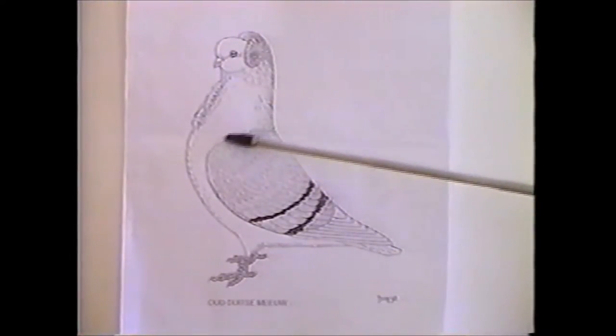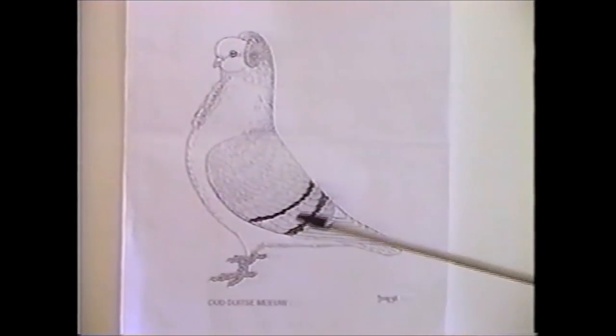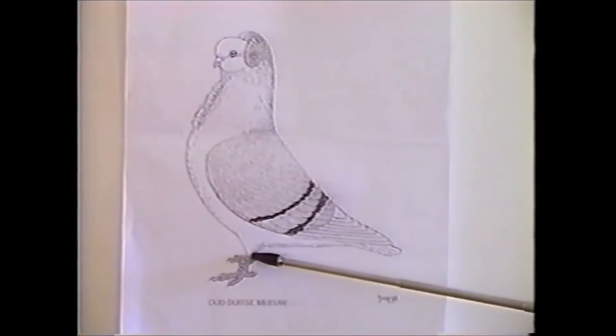They should be broader here across the shoulders and then taper down tightly to a compact tail with the wings lying nice and flat on the tail as these do. So this is how the bird should stand, and it should taper down toward the tail. The legs are short, as these are, and they're feathered just down about this far. There's no feathers on the toes or the lower part of the leg.